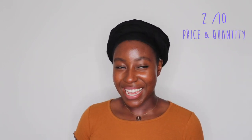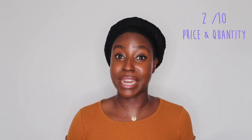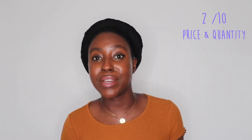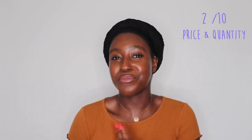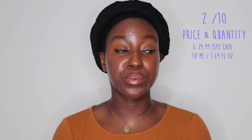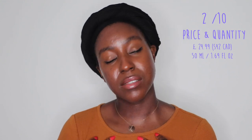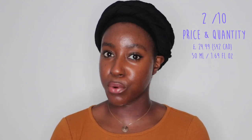Price and quantity. Now, I think it's super important to understand the pricing and the quantity that you're getting of your products, because you want to be paying for the ingredients and for the quality versus just paying for the packaging. I spoke with Dr. V and she said that this product will retail for around £24.99. So in Canadian, because I am from Canada, it would cost around $42.